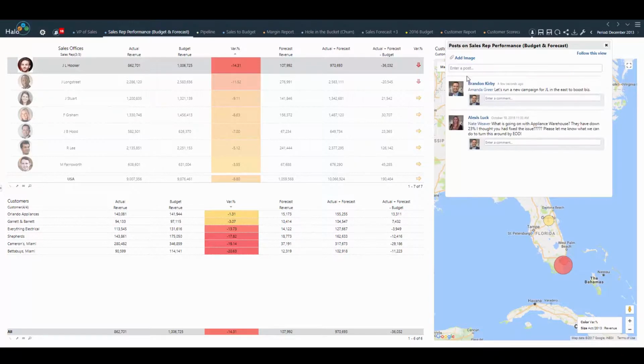As soon as I do that, she's immediately notified. She gets an email, she gets an alert. She's going to be able to log in, see this information, and be able to respond to it. Now I have an ongoing communication thread of all the folks that are involved in these decisions that we're making, what the data looked like at the time that we made these decisions, and the actions that we actually took.